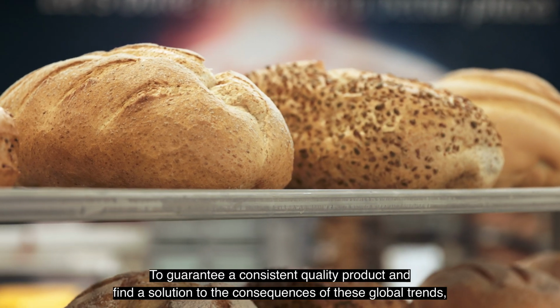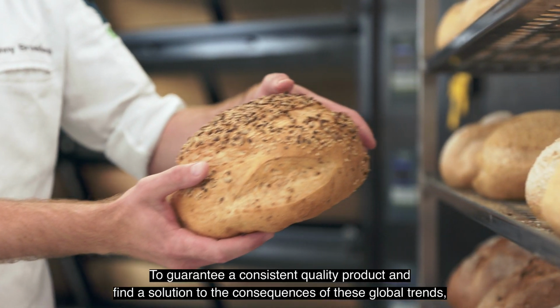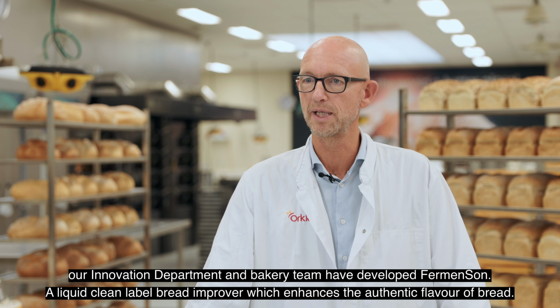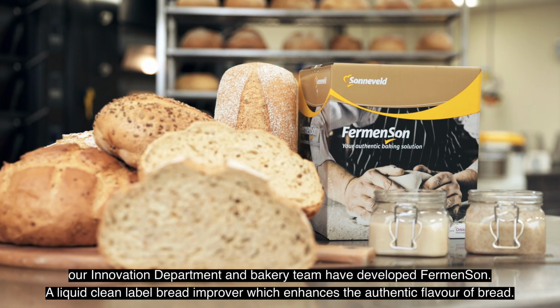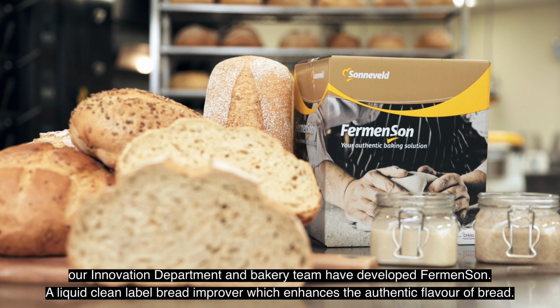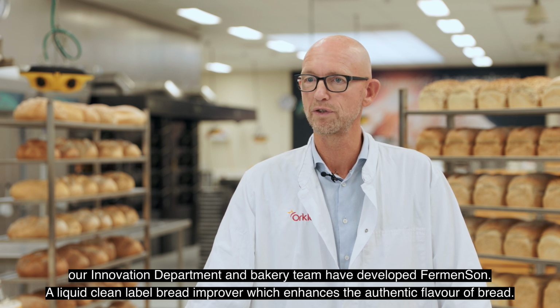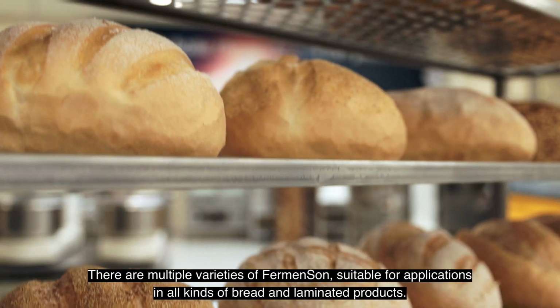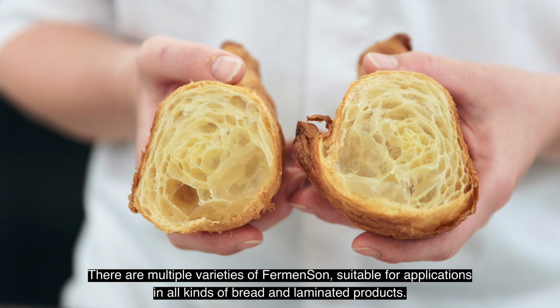To guarantee a consistent quality product and find a solution to the consequences of these global trends, our innovation department and bakery team have developed FermenSon, a liquid clean label bread improver which enhances the authentic flavor of bread. There are multiple varieties of FermenSon, suitable for applications in all kinds of bread and laminated products.